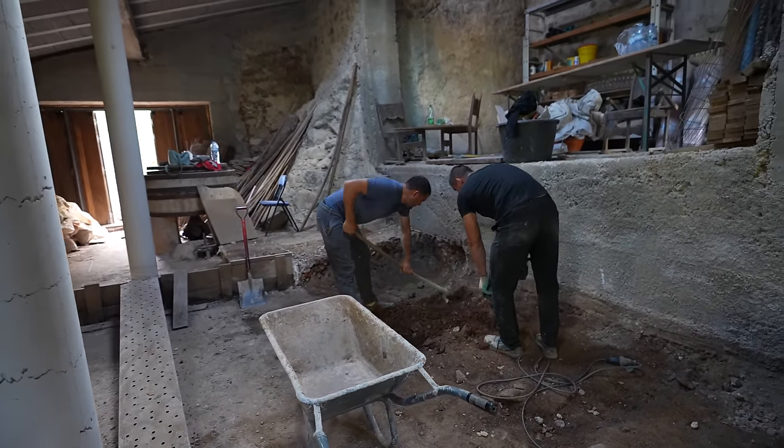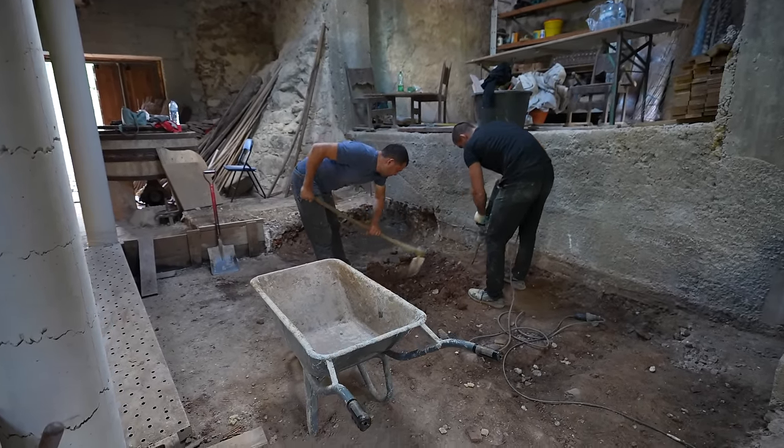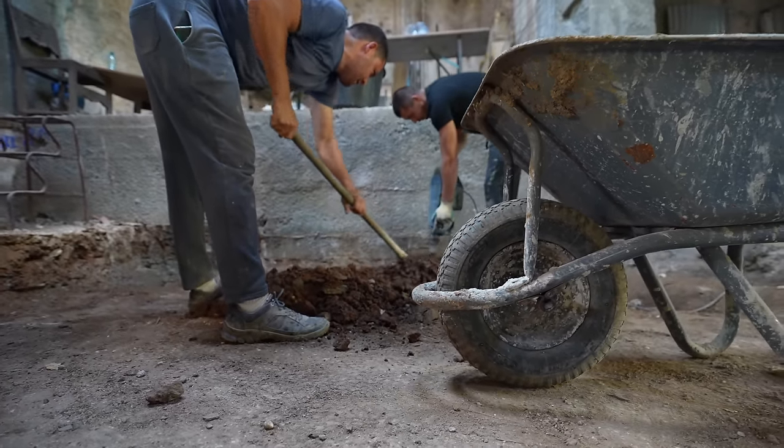Leveling out this area of the floor to be the same as the rest of the living room slash dining room and kitchen area makes for a larger, more usable space.